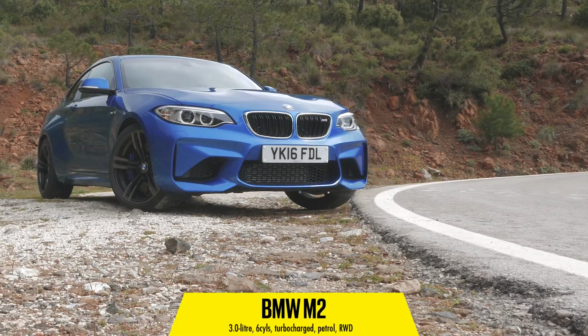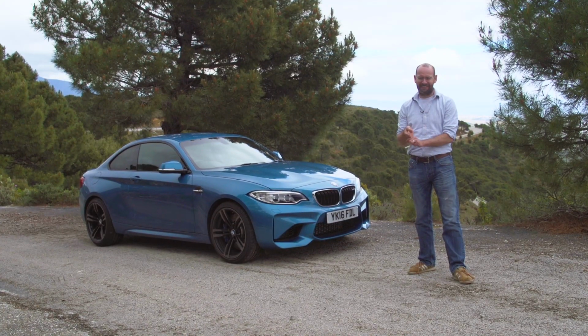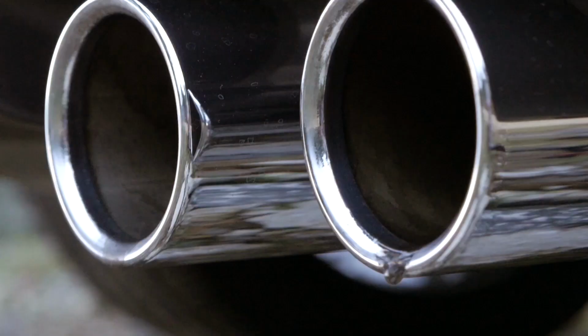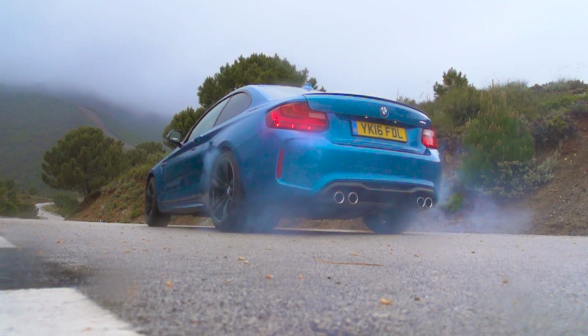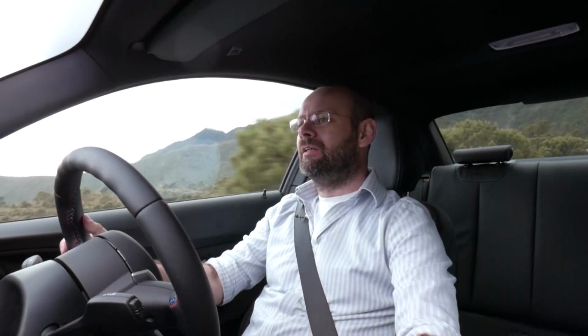So, given the 46 grand M2 is barely any lighter than an M3 or M4 and has 60 horsepower less, is it just a half-hearted, poor man's version of its bigger brothers? In a word, no. This car is really, really entertaining. So what have we got?